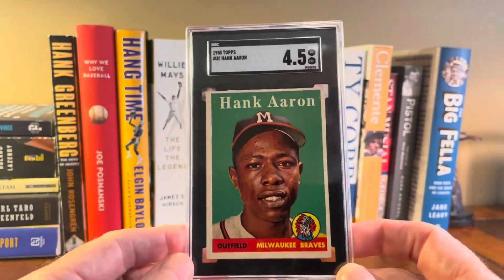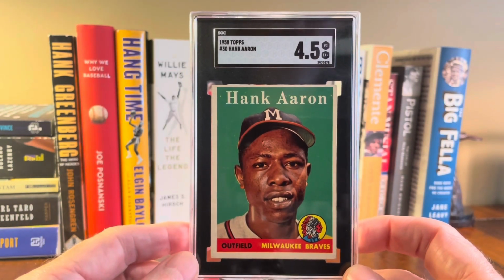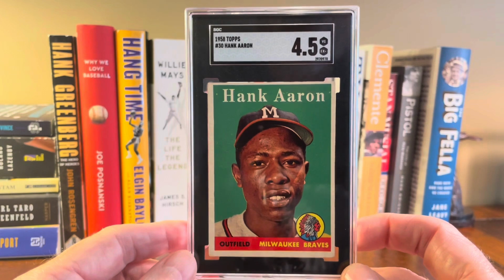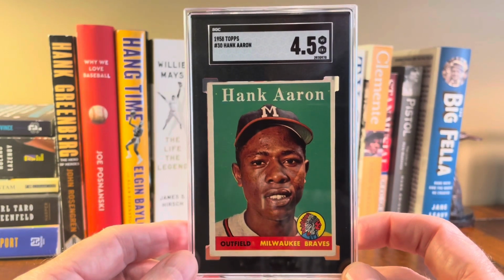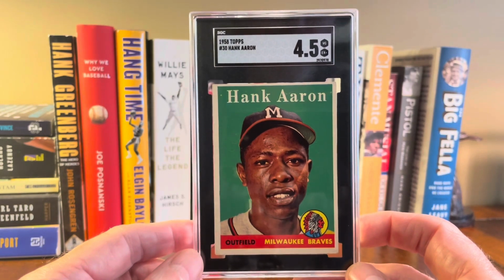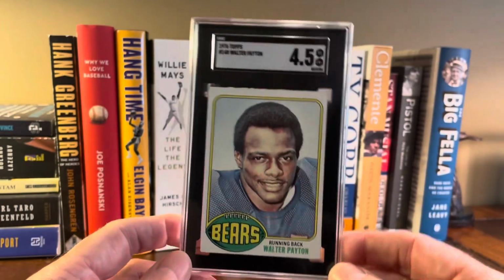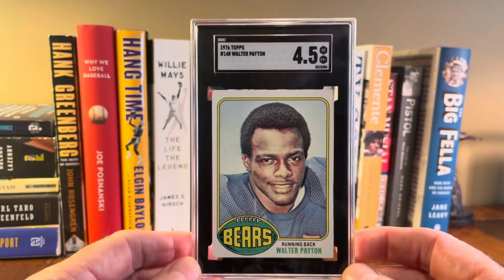Same time I picked up that Spahn, I picked up one of my favorite Henry Aarons, this another 58. My local card shop had a few of them and I grabbed them. Love this card in the white lettering. So there's a hammer at 4.5. This one's from my childhood. I've had this one my whole life.